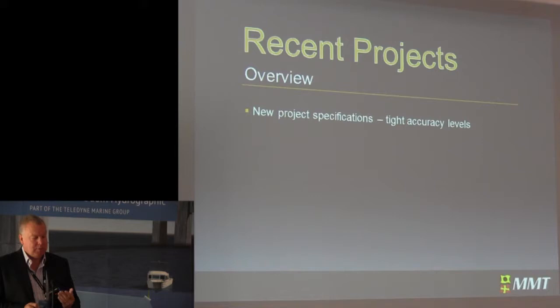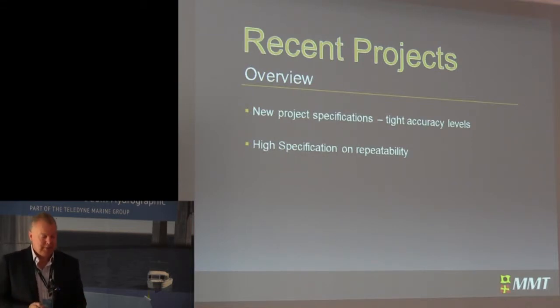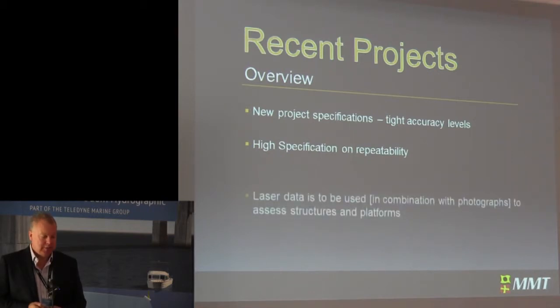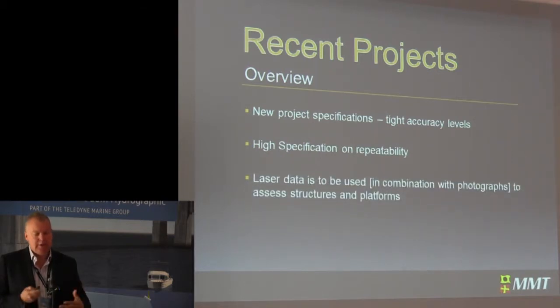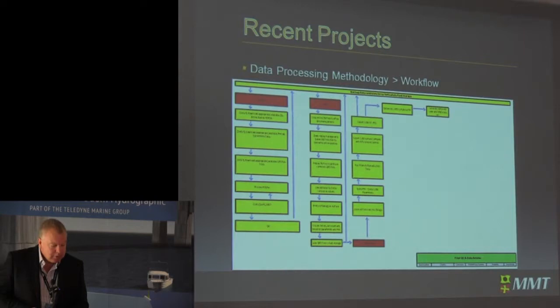And we were working to develop a project specification, and then we were given a project specification which was really quite tight. It was really repeatability that was wanted as well as the accuracy that was wanted. And then we're also going to use photography with the laser as well to assess the data. So I should have gone up a lot higher than that because you can't read that at all.